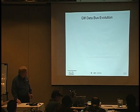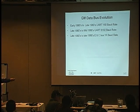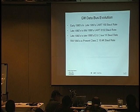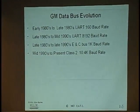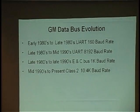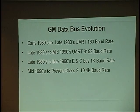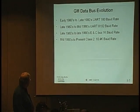All right, we've talked about the evolution really already. The UART days, 160 was the mid to early, tailing off in the late 80s, and then the late 80s into the 90s, the higher speed UART. We had E&C in here throughout the 1990s. You may even see it in a few early 2000s if you're working on maybe an audio system in a 2002 Suburban or something. That's still using the E&C, and we'll go into the voltages and stuff you have in all these.